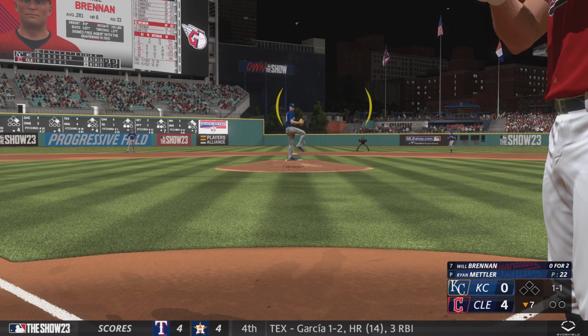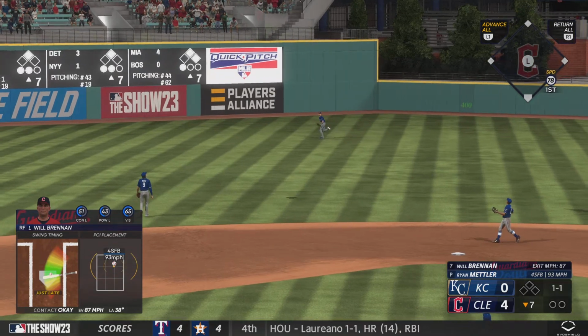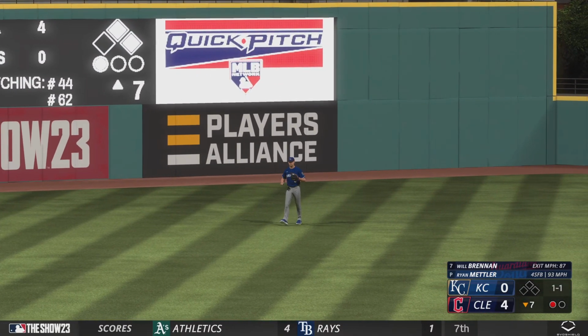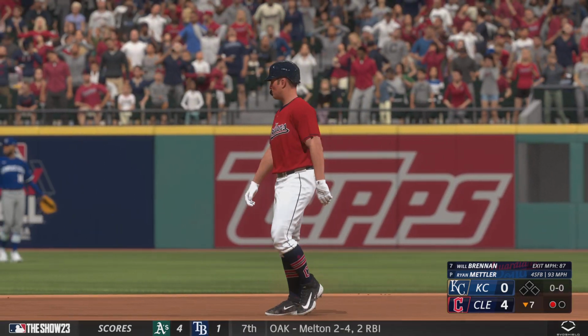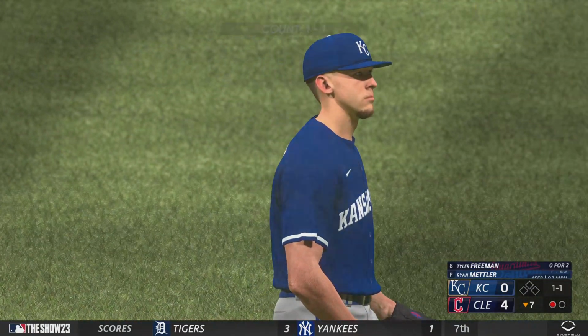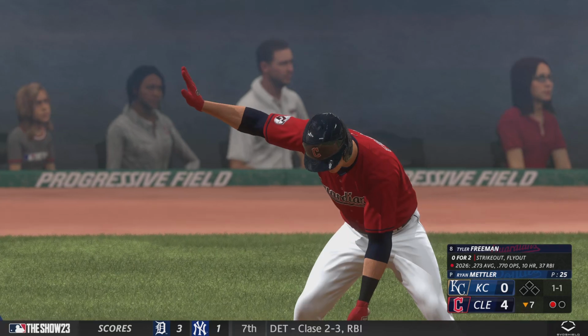The big lefty turns, kicks, deals. And that one in the air, center field. Waters settles underneath it. He's there. He's got it. And a quick out, number 1. The first baseman, number 4, stepping up for the Guardians, Tyler Freeman.